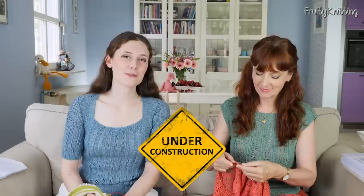So we're continuing in under construction. Summer has finally arrived in Germany, and so I'm really in the mood to knit lots of summer tops. But Germany's summer only lasts about 3 months, so yes, I really need to get cracking as I only have until September to knit and wear them all.